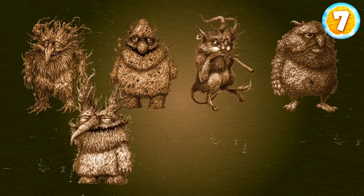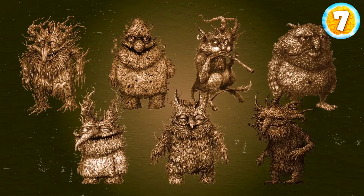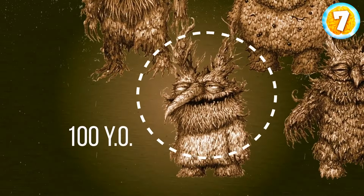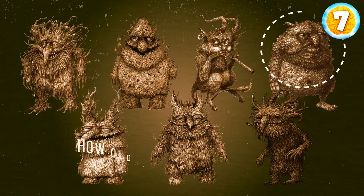Once upon a time in a spooky forest, there were 7 trolls who were all brothers. They were all born 3 years apart. The youngest troll is 100 years old now. How old is the oldest brother?